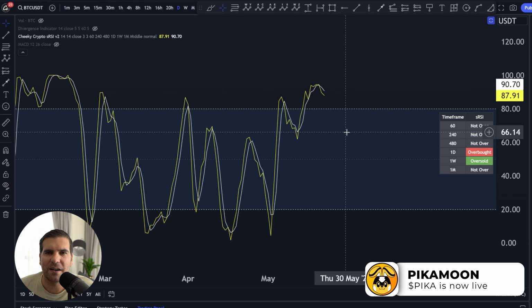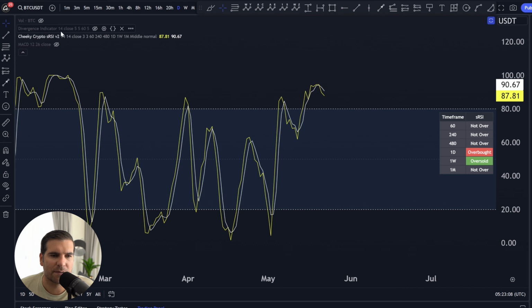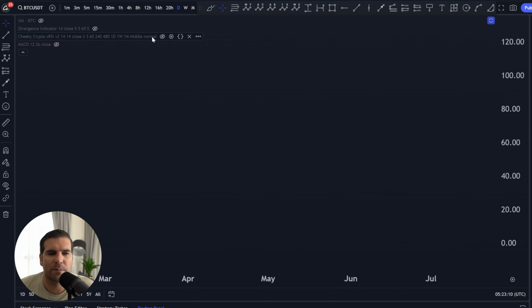So momentum indicators like the stochastic RSI are aligned to Elliott wave theory, indicating a move to the downside, and are aligned to smart money concepts, telling us that there's a move to the downside. What else can we look at to help us understand this?